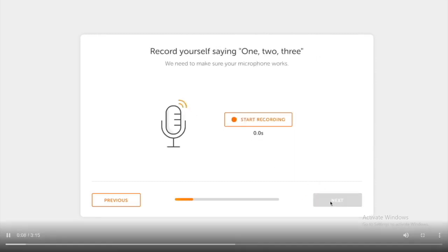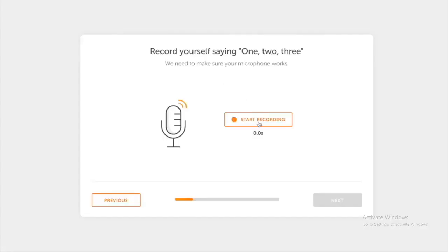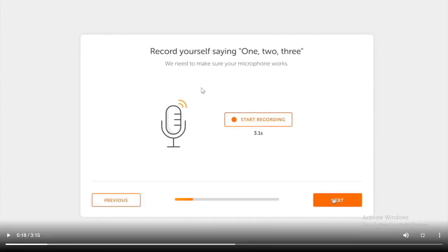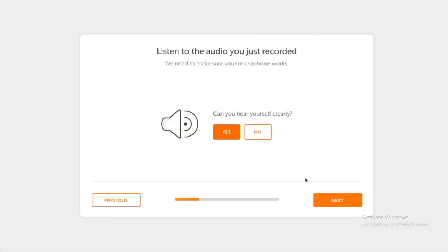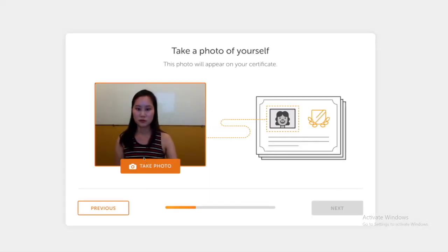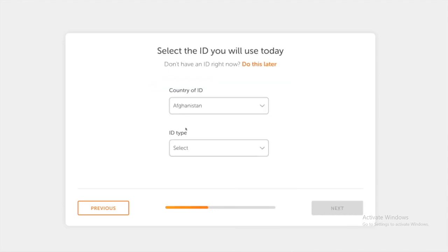Then you press next, and then you have to record yourself saying 1 2 3. For that you have to allow your microphone and camera to work. So this is basically where they're testing whether your microphone is working properly or not. And if it is, that's a great thing, because now you can take your speaking test properly. 1 2 3. If you can hear yourself, you press yes, and then you have to take a photo of yourself, so as to prove that it was you who took the test, and then you have to fill in your details.